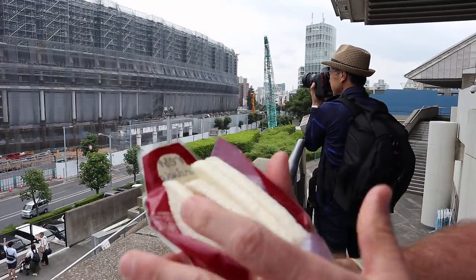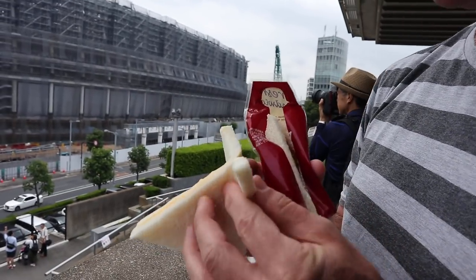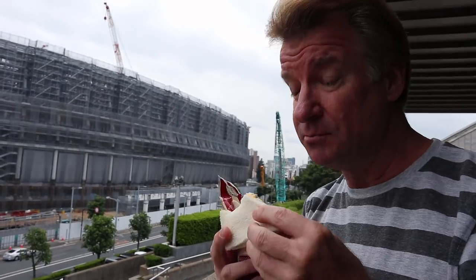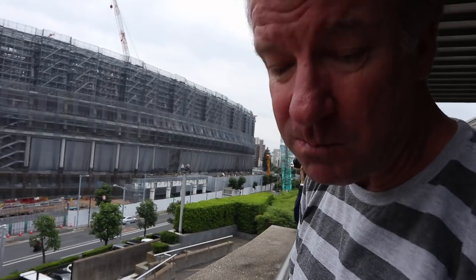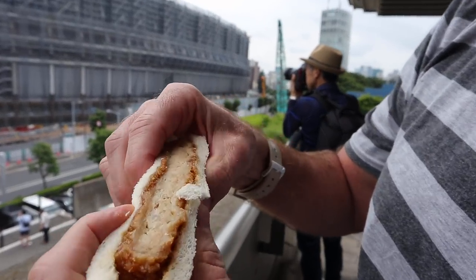Okay. He's going to the Olympics. We'll start with the egg. Egg sandwich is one of the best sandwiches. It's just some egg and some mayo. It's good, comfort food. Very good. And here's the mince. And I don't know what kind of meat this is. Maybe pork? I'm guessing pork.